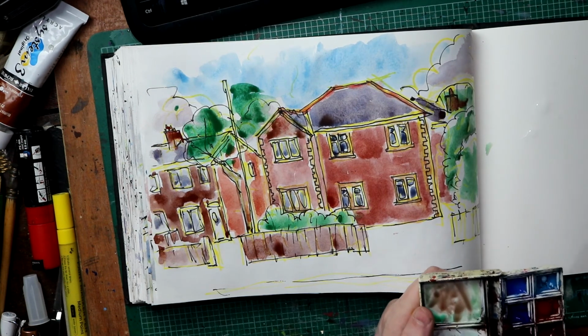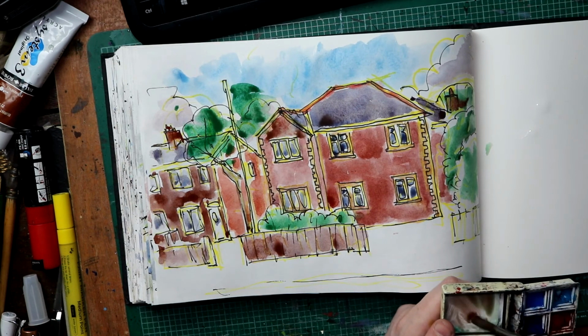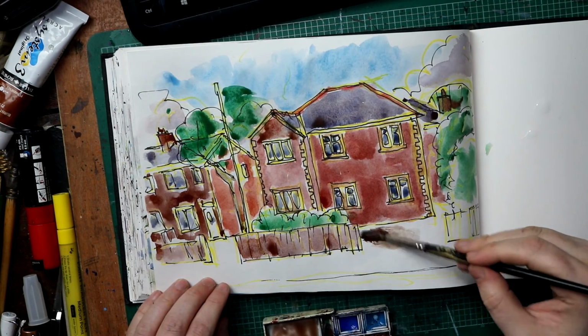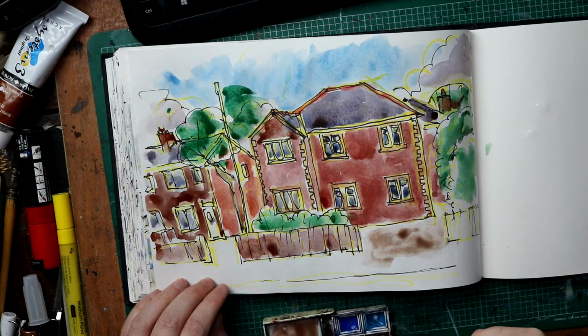So this is pinkish. It's only pinkish up to there.